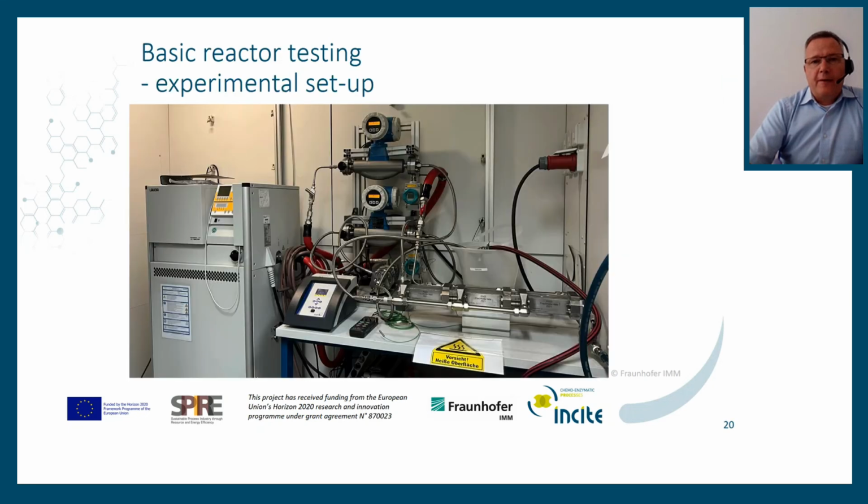This brings us, here I want to show the INCITE reactor in a test rig for basic reactor testing. In this case, for heat exchanger characterization.